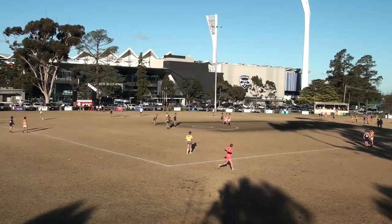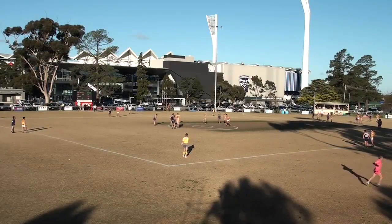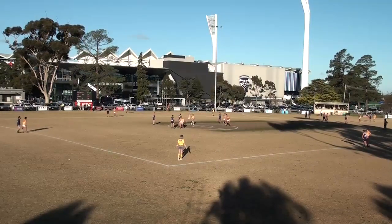So 2 goals into red time in this third term, 30 minute Colac's quarter. What's kept this one going so long? Maybe they're cooking our food.